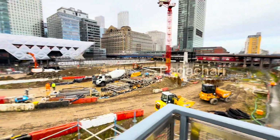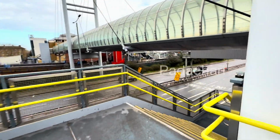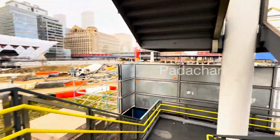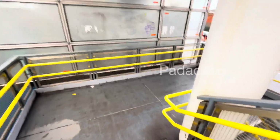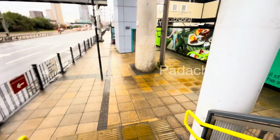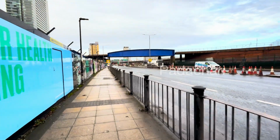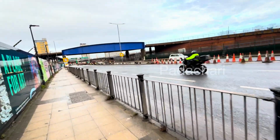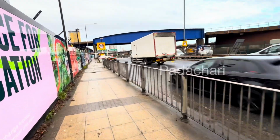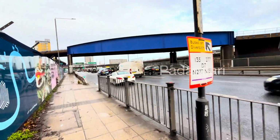Look at this. Lots of things, man. This way. It was raining earlier. Yeah, it's a 30 speed road from here on. Diversion.